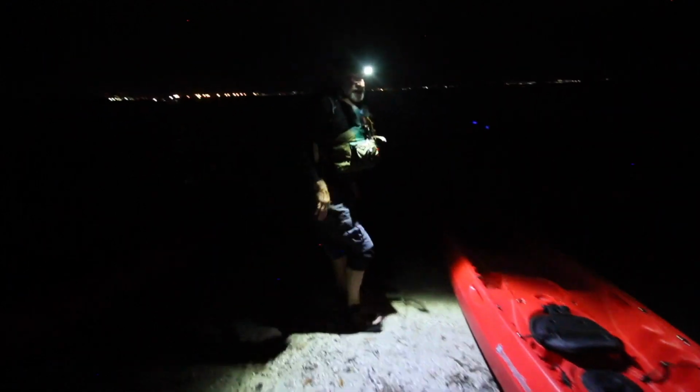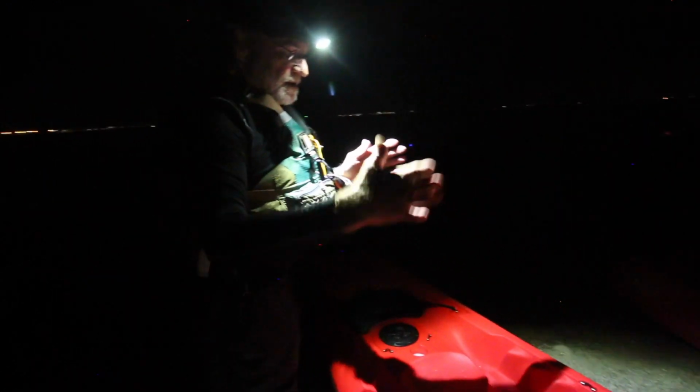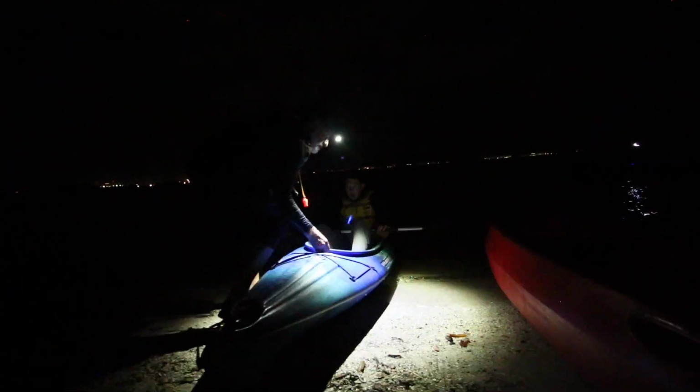This is called the Banana River. The Banana River is the same body as the Indian River. Okay. But Merritt Island separates the two. Good luck out there with the gators.